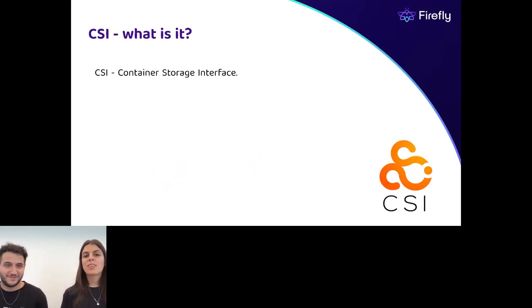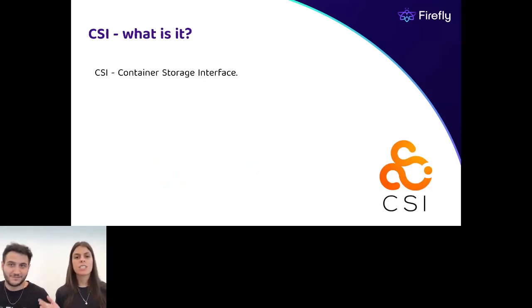So the most recent emerging way to manage Kubernetes secrets is the Secrets Store CSI Driver. This solution integrates a secret store with Kubernetes via a CSI volume. Let's start with what CSI is. CSI stands for Container Storage Interface. CSI is a specification that defines a standard interface for container orchestration systems like Kubernetes, and it lets them communicate with external storage systems.